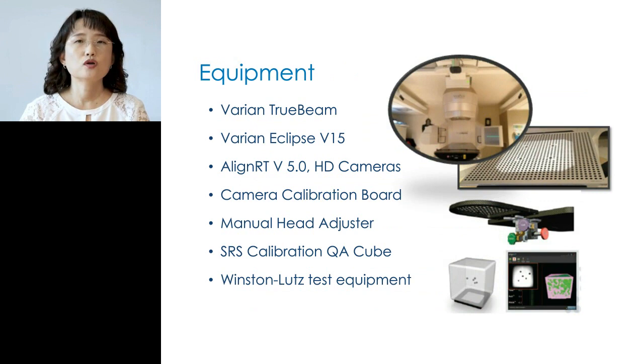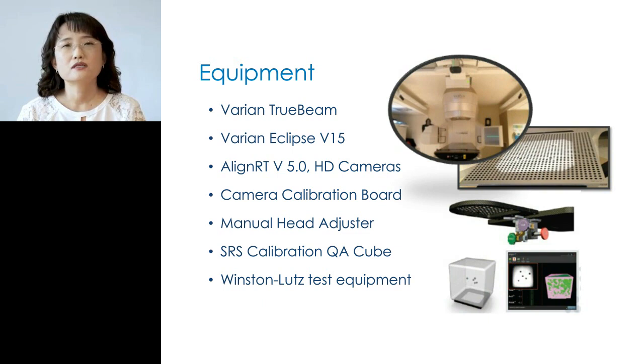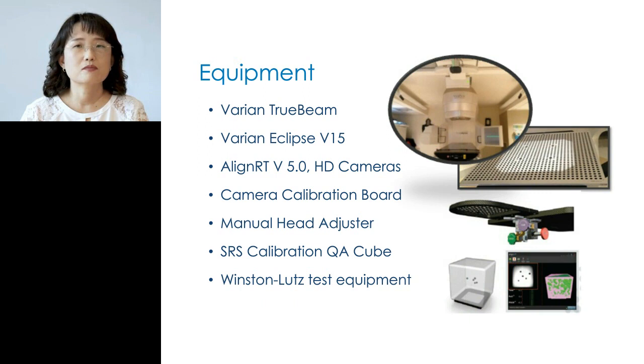We use TrueBeam with Eclipse version 15 and the AlignRT system for radiosurgery procedures. The head adjuster can be used for the 4D IGRT couch, and we are in the process of installing the 6D couch with the HyperArc function. Additionally, in SRS calibration, a QA cube is provided for the isocenter calibration as a part of the AlignRT SRS module. The Winston-Lutz test with gantry-couch combination is required for the SRS QA process.